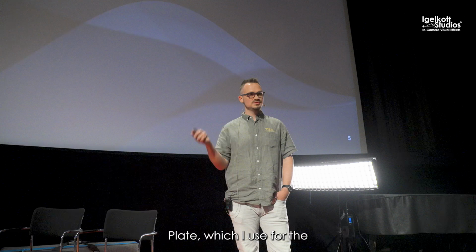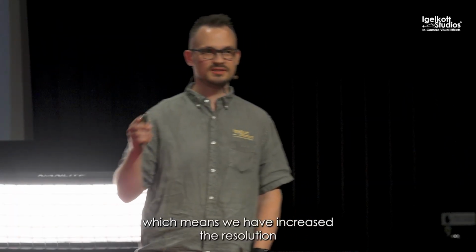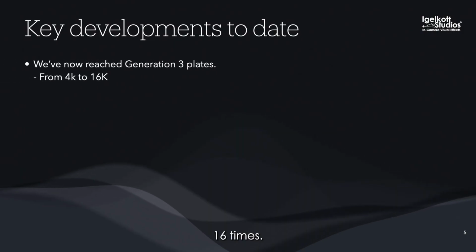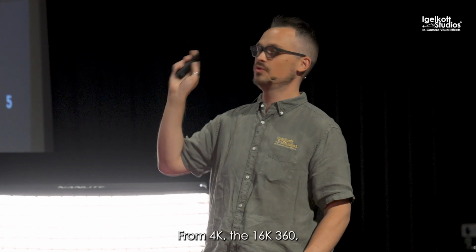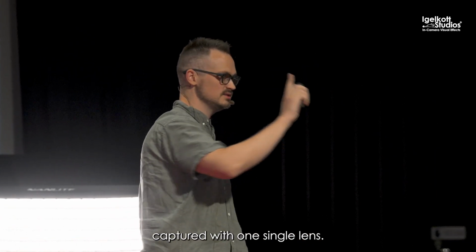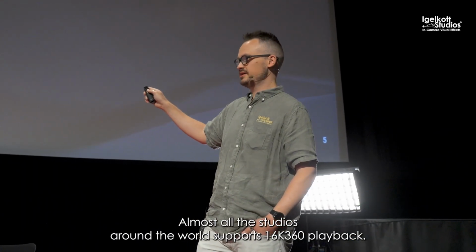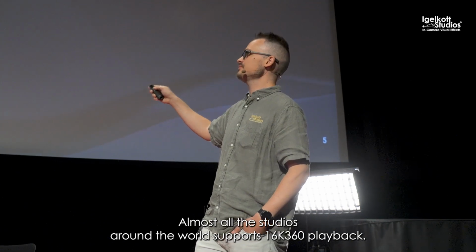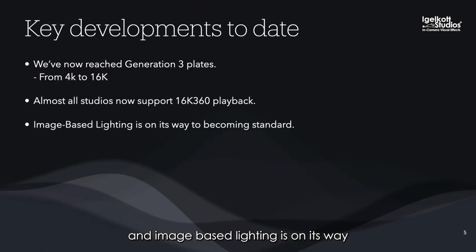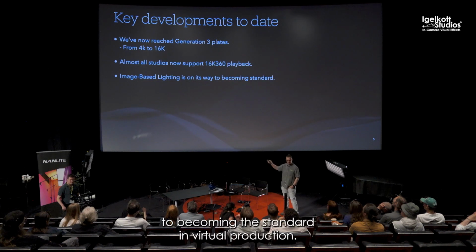Plates, which are used for the backgrounds, have now reached generation 3, which means we have increased the resolution 16 times. From 4K to 16K 360, captured with one single lens. Almost all studios now around the world support 16K 360 playback, and image-based lighting is on its way to becoming the standard in virtual production.